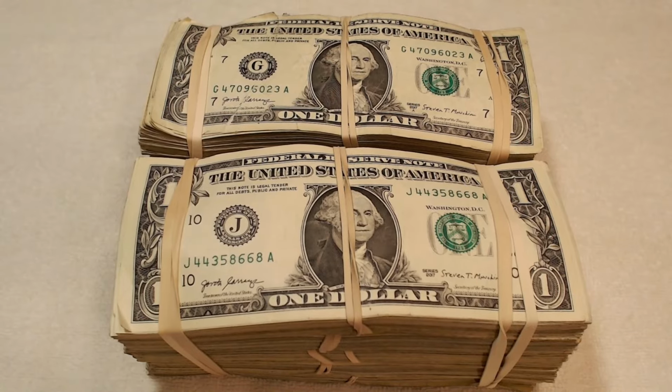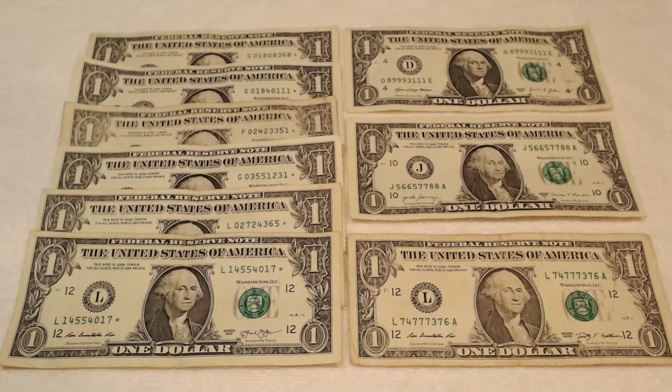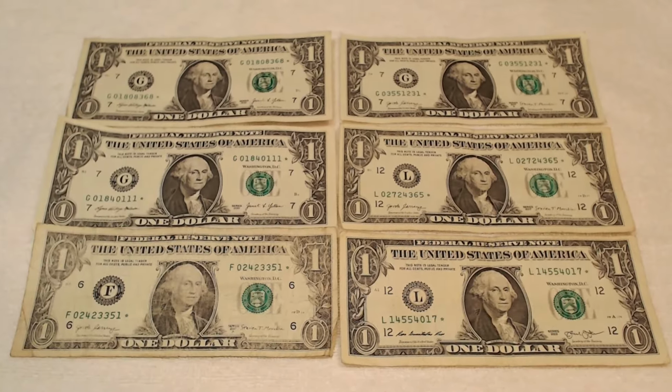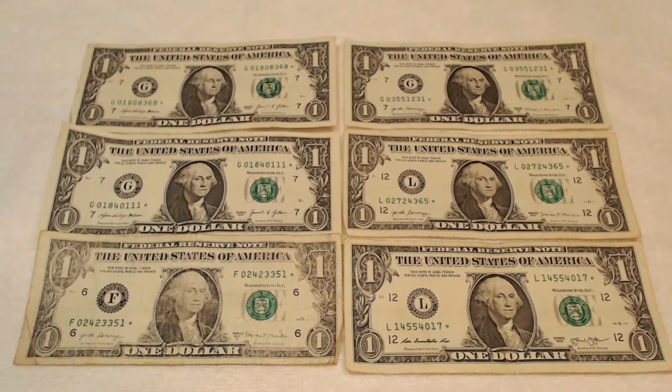Now it's time for batch number 7. Will number 7 be lucky? Let's find out. Alright, batch number 7 is done. Let's check out the finds. We had 6 common star notes with 3.2 million print runs at $2 a piece. That's $12 in sales or $6 in profit.